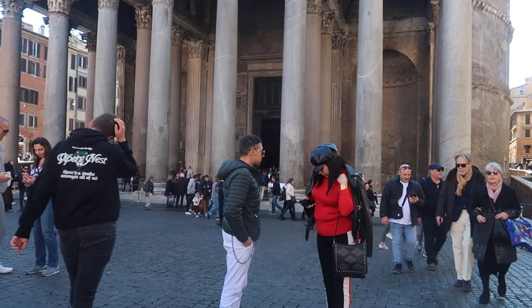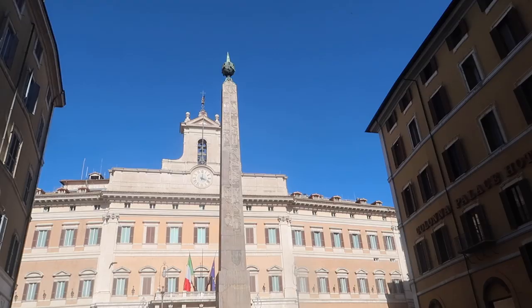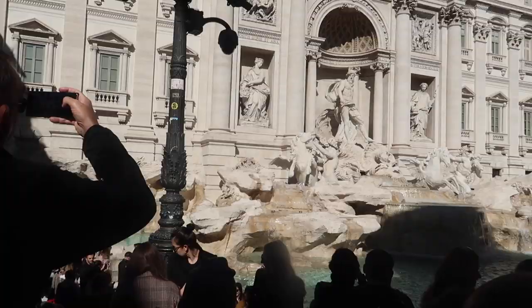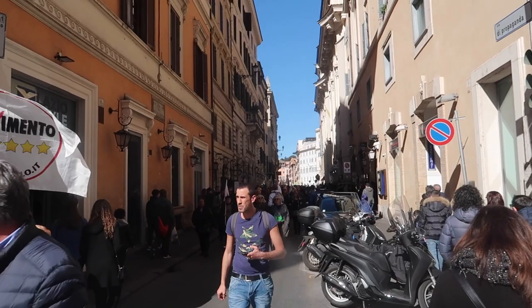I mean, this is just a tidy, nice old building. It's fairly alright. So this is actually inside of it. Next up on the list is the Trevi Fountain here in Rome. Beautiful. I have no idea what they're protesting about, but they've got their flags out. There's a massive protest, there's megaphones. And I think I'm just a bit confused.